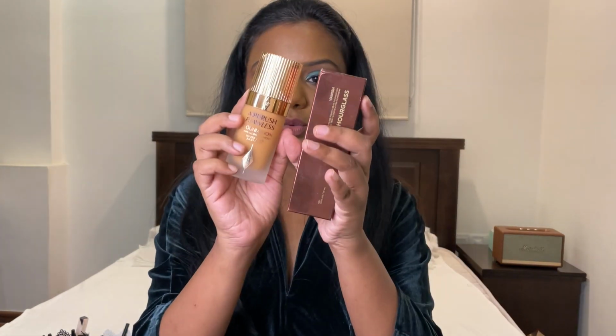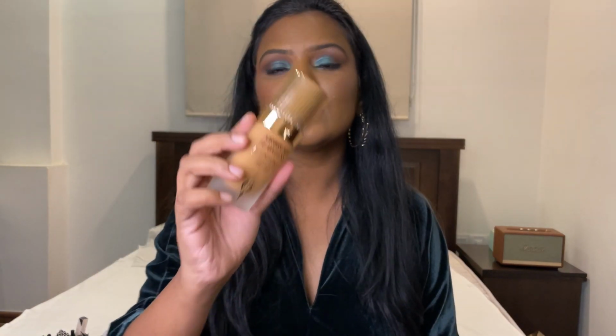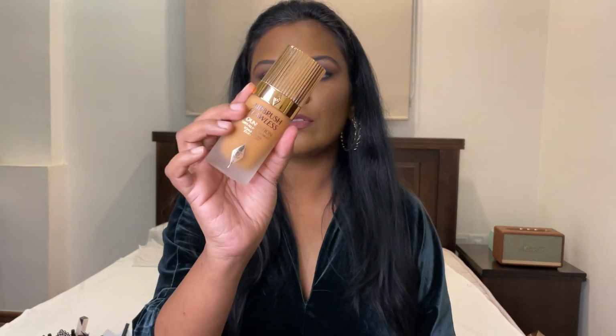Among these two, I think I would prefer this one over this one. I don't know if I'm saying that right. This foundation is not as runny as the NARS or the Hourglass one. It is pretty thick, but not as thick as the Huda Beauty foundation. It is a little thicker than the MAC Studio Fix foundation, but it blends out really well. I would definitely recommend using this with a brush, because a little goes a long way. If you use it with a beauty sponge, then you might be lifting a lot of product.